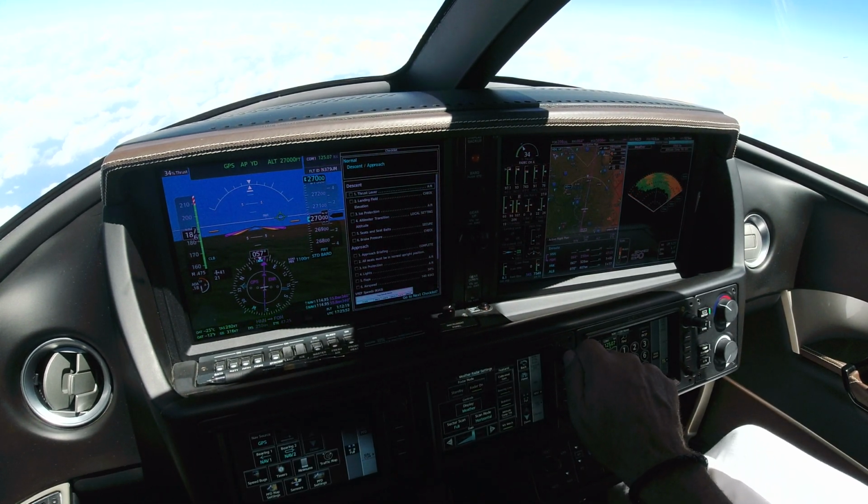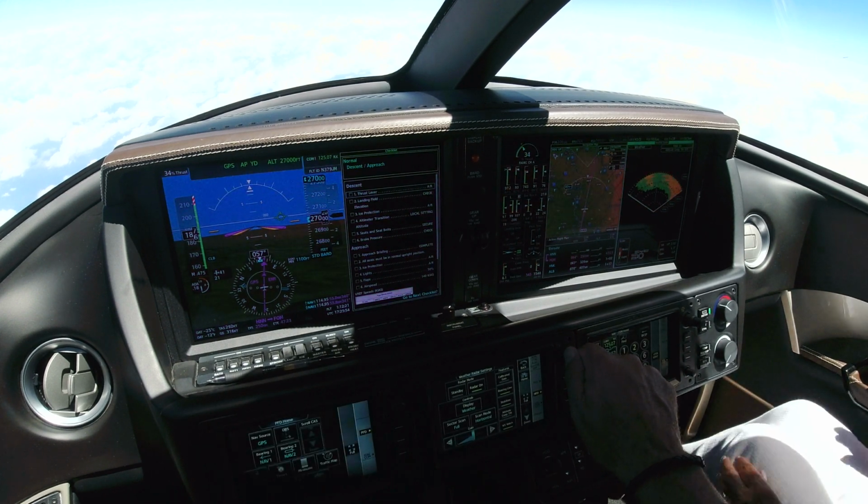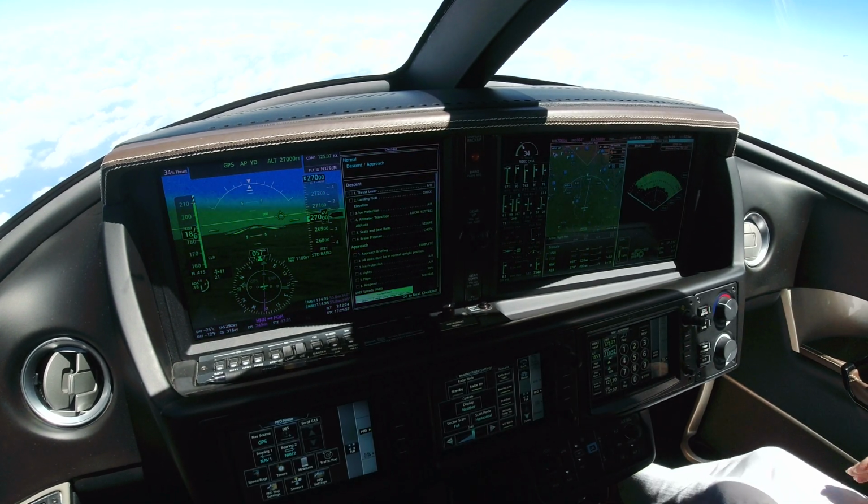2.5 degrees up. 1080, roger. Yeah, the best rides have been 28 and below. If you get annoyed with that, we can try a little lower. Might be better.